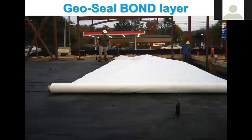After we install the base, spray the core, we'll do our QA/QC, which I'll talk about. And then after that's done, then we apply the bond layer. So the bond layer is the 3rd layer of the Geo-Seal system. It's another layer of high-density polyethylene thermally bonded to geotextile. We roll the bond layer perpendicularly to the way we rolled out the base layer, so there's no testable seams in the membrane.